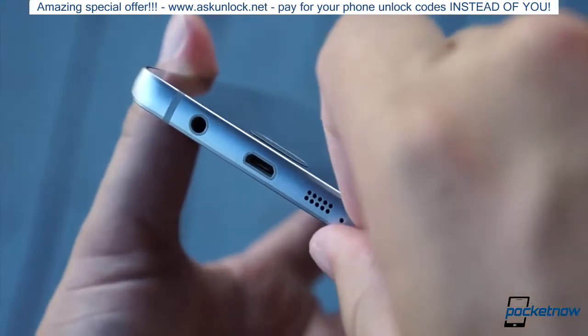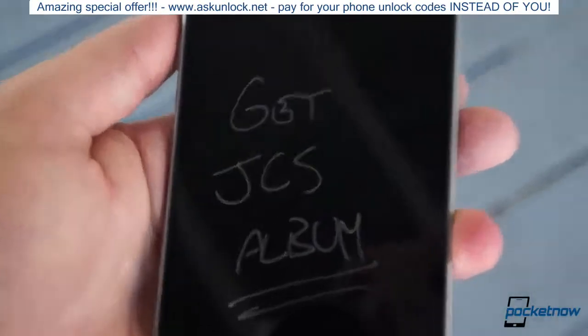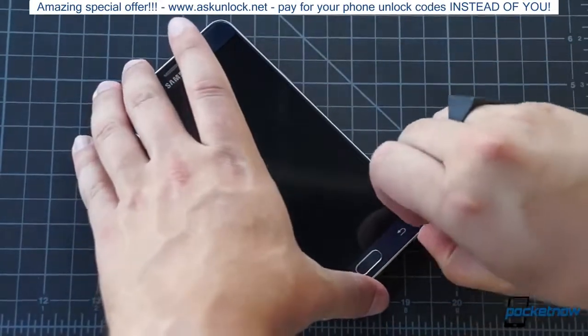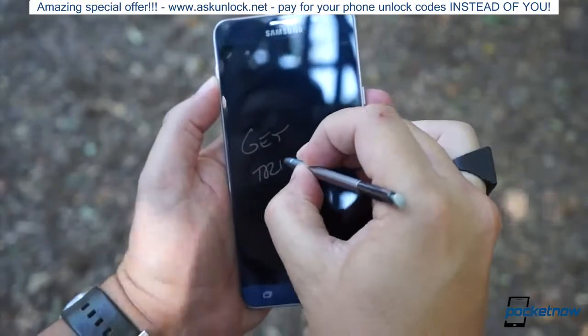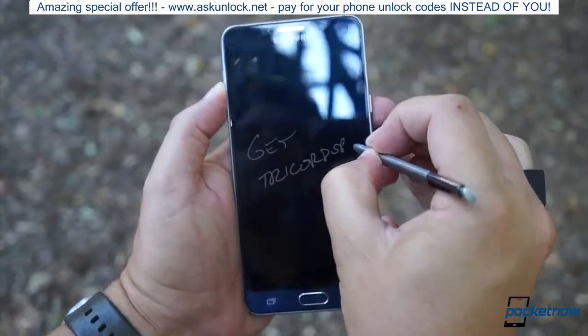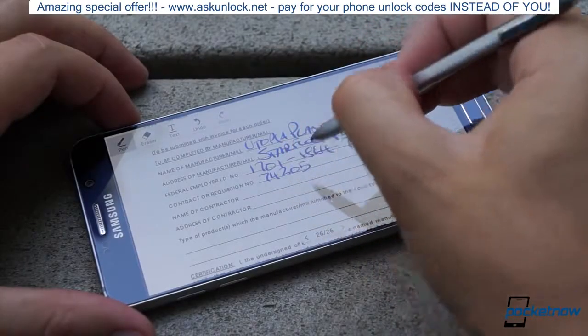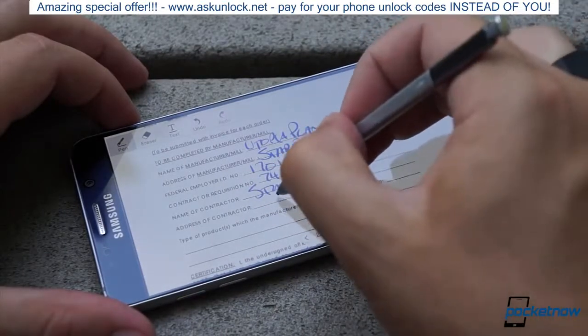Pop it out with a quick click, and the Note is instantly ready to take down a memo, with no button pressing required. Just slip the S Pen back into its silo when you're done to automatically save the Note and return the phone to standby. This is the best kind of new feature. It's super useful and it's simple as anything. And the same goes for the new built-in PDF reader that lets you sign contracts and other legal forms without having to download additional software.